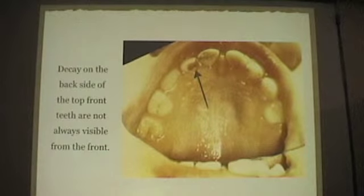And you come back home and you tell your husband or whoever, oh my God, that dentist doesn't know what she's talking about. Look, these teeth are fine, and she says there are 4 cavities, she wants to put a cap. What's going on? Well, this is what's going on, because sometimes you can't see it, but it's on the back.